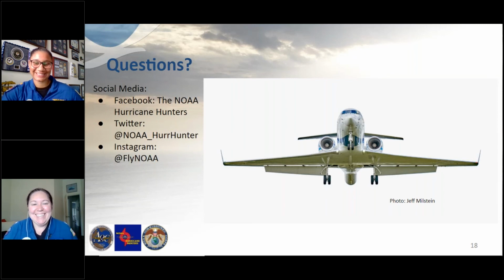And we do have a question about, maybe Jonathan can answer this one. Is there a Hurricane Hunter Museum somewhere, or are there plans for one possibly? Yes, that is a good question. So we here at the Aircraft Operations Center are working on a couple of displays inside our area, but we support the NOAA Heritage Program a lot.